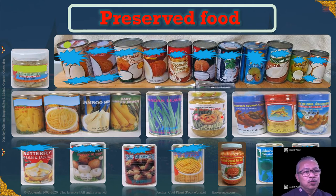So if you use something like the chili garlic paste, when you open it, when you finish, close it and put it in the refrigerator. Don't leave it outside after you open it, because it will start fermenting if it's getting hot.